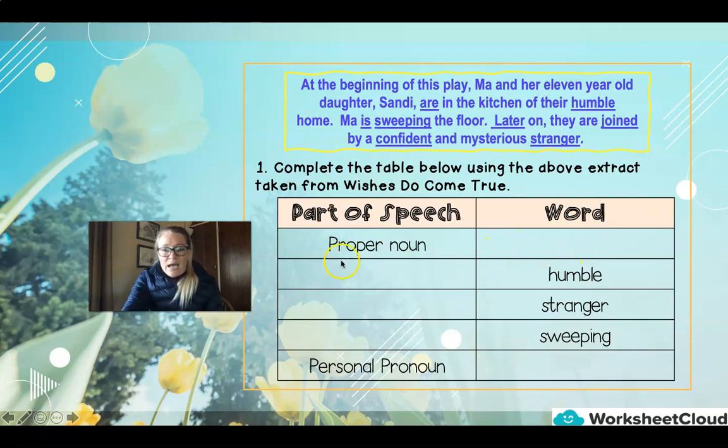For the next three, I'm now looking for you to identify the part of speech. So the words are humble. What part of speech is the word humble? Is it a noun? And be specific. What type of noun? Is it a common noun, a proper noun, an abstract noun, a collective noun? Is it a verb? Is it an adjective? Is it an adverb? And if it is an adverb, is it an adverb of time, manner, or place? Is it a pronoun? Is it a preposition? So humble, stranger, sweeping.